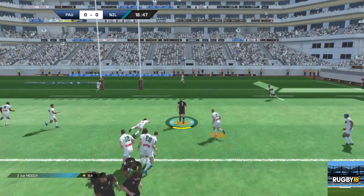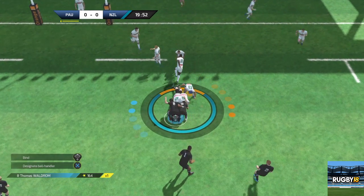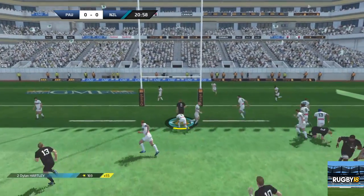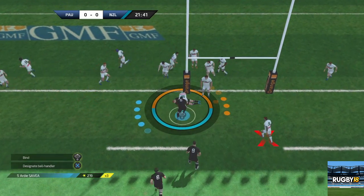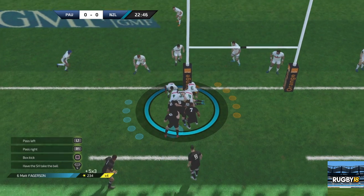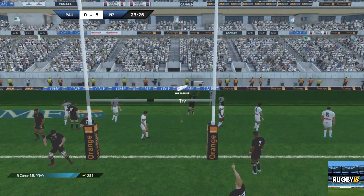Moody takes off and seizes the opportunity and breaches that defence. It's played by Hartley. A game-saving tackle. He absolutely had to be stopped right then. Perfectly executed tackle, absolutely impeccable. Ball taken by... He took off. And there it is, the first try of the match.